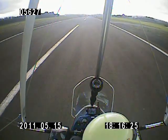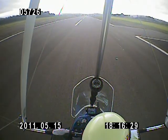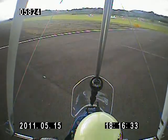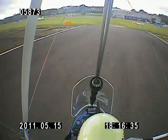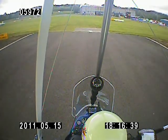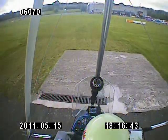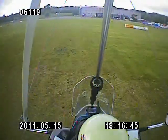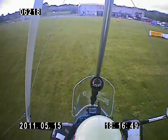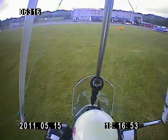Awesome. Shobdon traffic, Golf Kilo Oscar's the second of the two microlights. Right base for 27. Hard. Shobdon traffic, Kilo Oscar's just turning short finals for 27 hard.